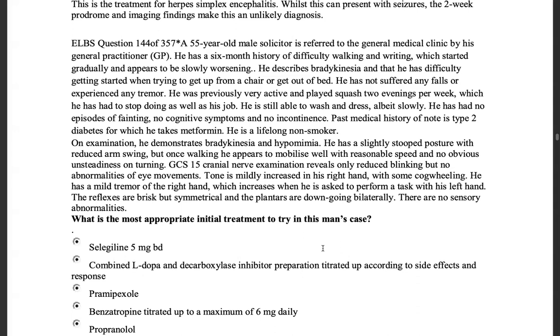He has a slightly stooped posture with reduced arm swing, but once walking he appears to mobilise well at a reasonable speed and no obvious unsteadiness on turning. GCS 15. Cranial nerve examination reveals only reduced blinking, but no abnormality of eye movement. Tone is mildly increased in his right arm with some cogwheeling. He has a mild tremor in his right hand, which increases when he is asked to perform a task with his left hand. The reflexes are brisk but symmetrical, and the plantars are downgoing bilaterally. There is no sensory abnormality.